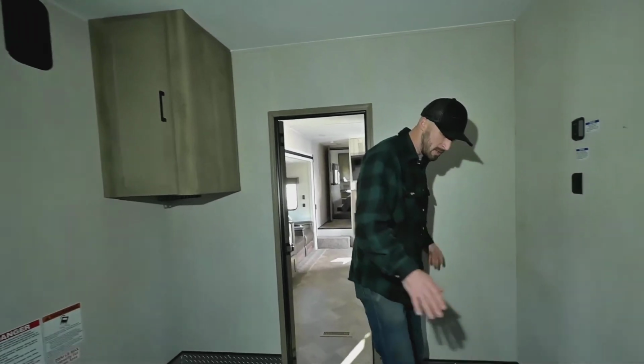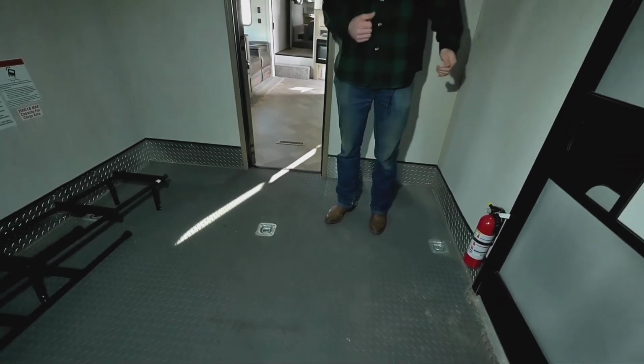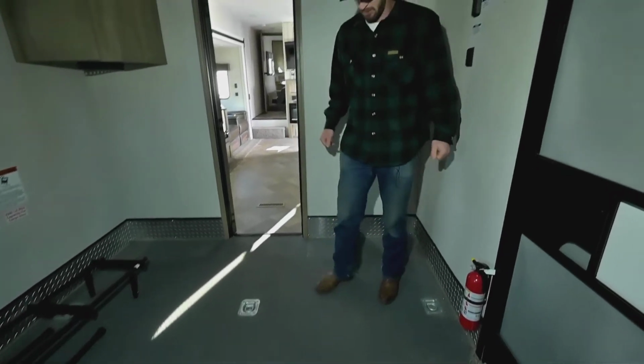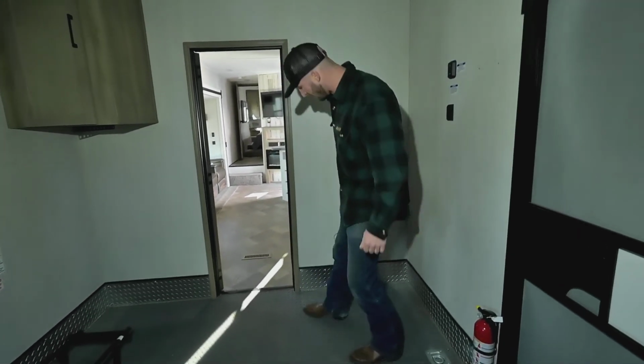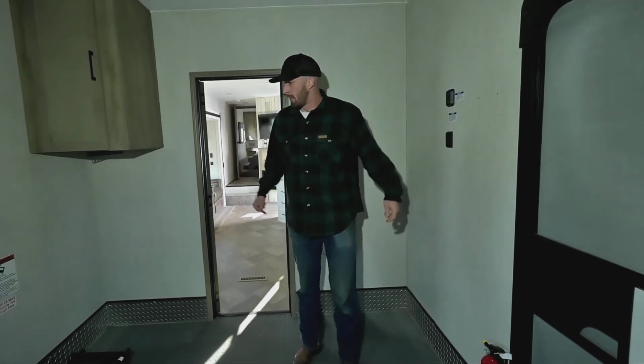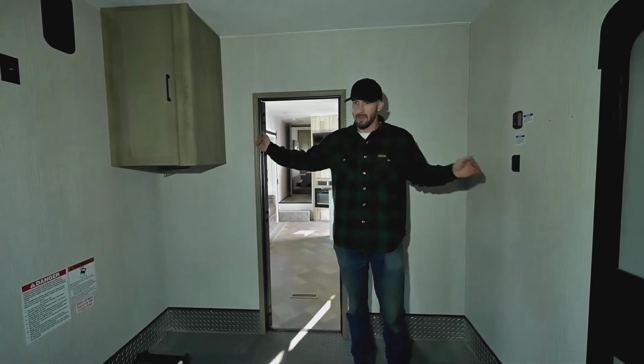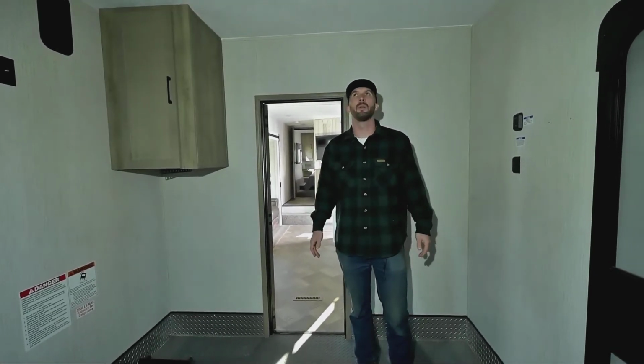But it's got this really sturdy floor. Sturdy is, again, not the right word. Really easy to clean floor. It's like the kind of plastic rubber diamond plate stuff. You have the diamond plate guard here just to protect the walls from getting bumped into. But a really nice unobstructed garage. Lots of good space, plenty wide, easily fit a side-by-side in here, no problem at all.